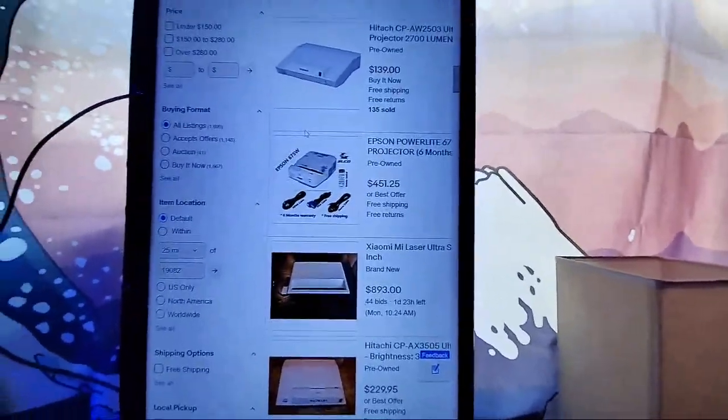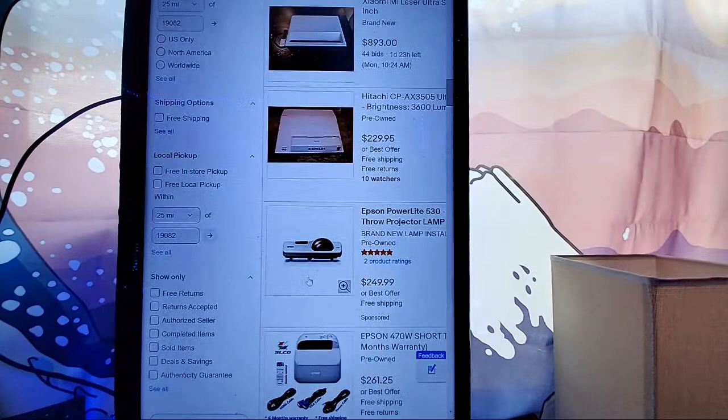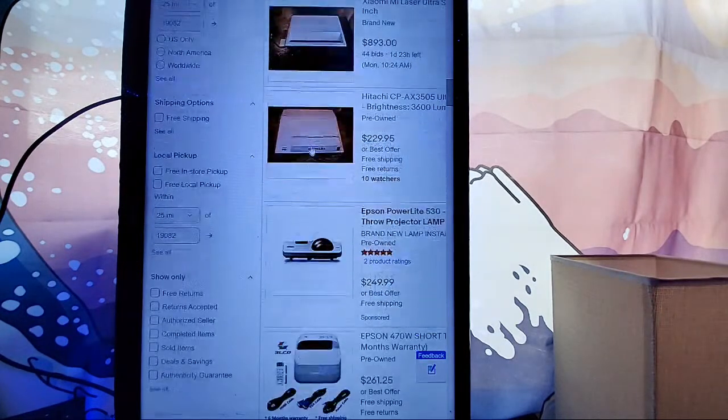So anyway, this is what prompted me to come in here, and this projector is garbage. I wouldn't even touch it with a ten-foot pole. This is what you've got to worry about. Now, you see this listing right here? You see how there's no pictures of the projector? You've got a better chance with this one than you have with this one.